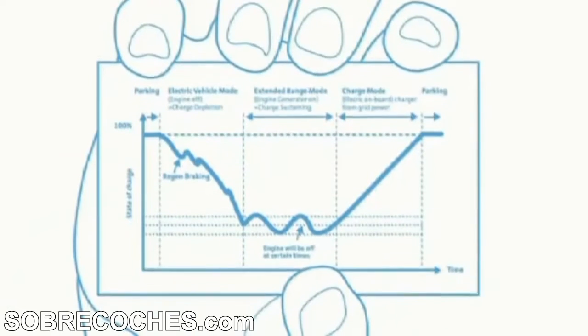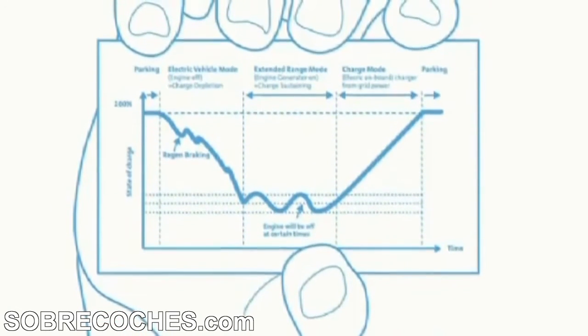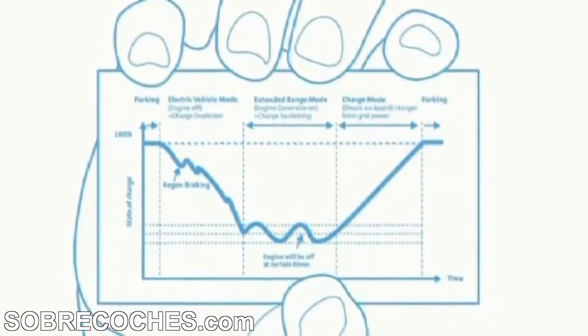The EREV electric propulsion system operates in 4 modes. Here's a chart that explains it all. It's a bit complicated, but don't worry. You already know the basic principles. So let's look at them in more detail. First is the electric vehicle mode.